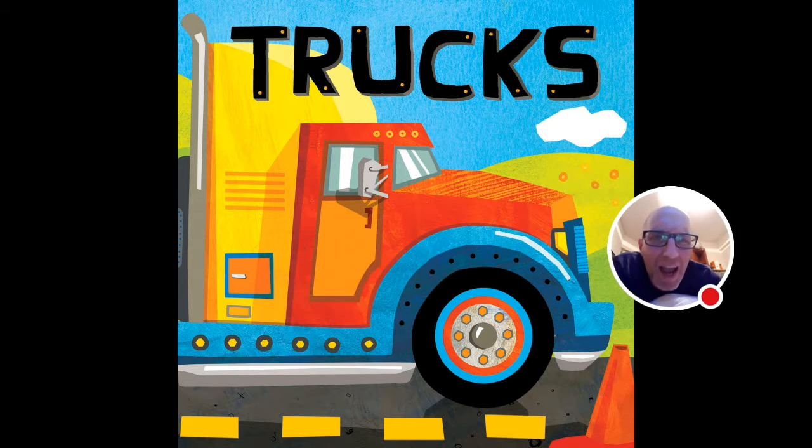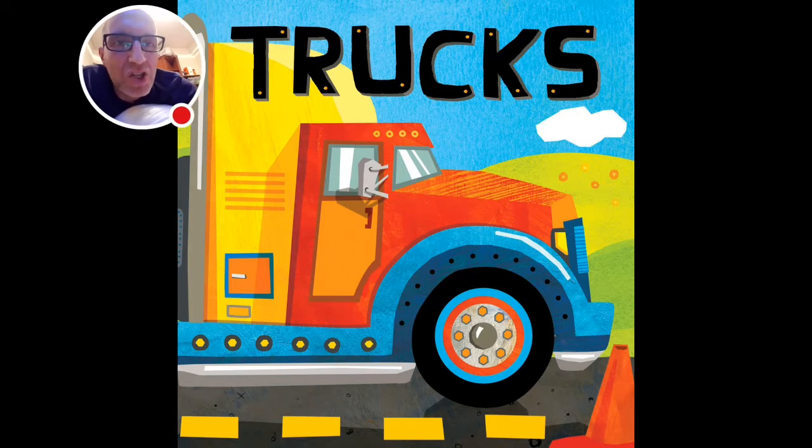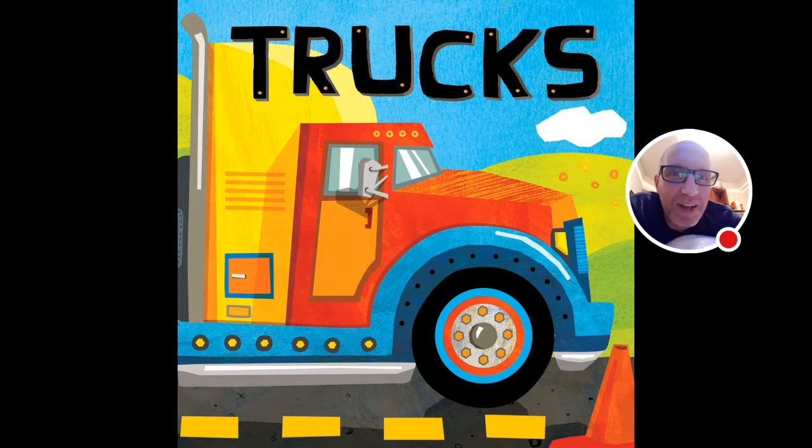Look what we have today. It is amazing. We have a story about trucks. Oh, look at the giant wheels. Look at the giant exhaust. It's just a giant truck. Yeah, boy. Trucks.